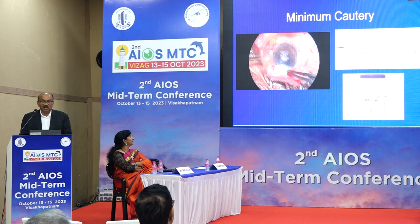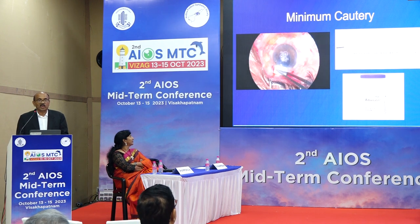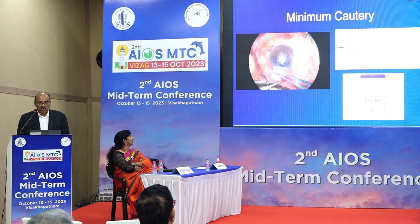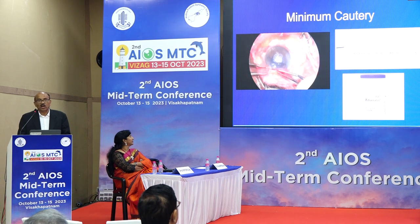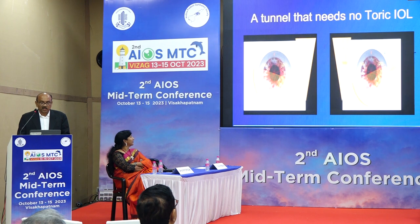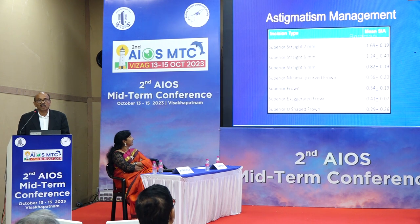This is a case of surgically induced sterile necrosis of the sclera, referred to me, with necrosis of the sclera and prolapse of the iris as well as the ciliary body. To avoid this, instead of cautery you can put one or two drops of adrenaline or use an eraser cautery. A tunnel needs no toric IOLs; even with cylinder, you can correct it by adopting this technique. There are nomograms to correct your cylinders.